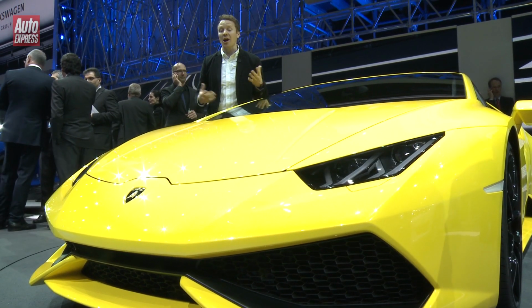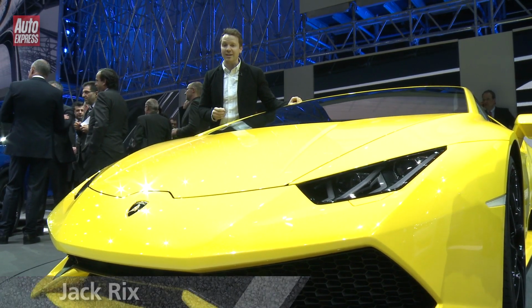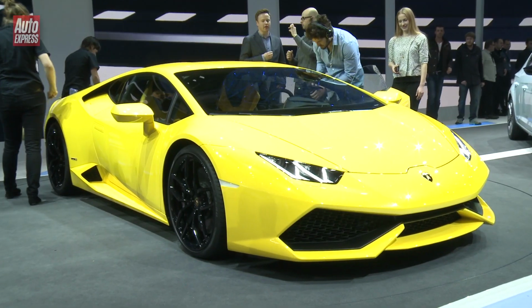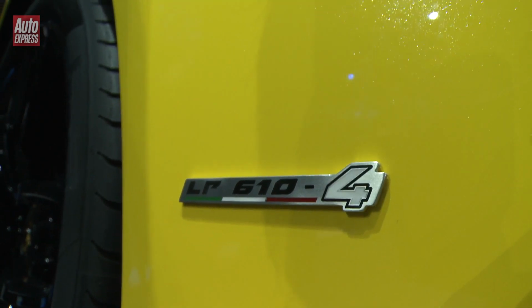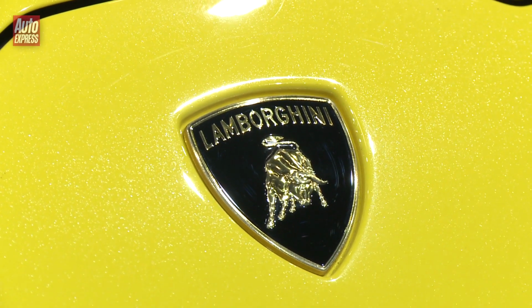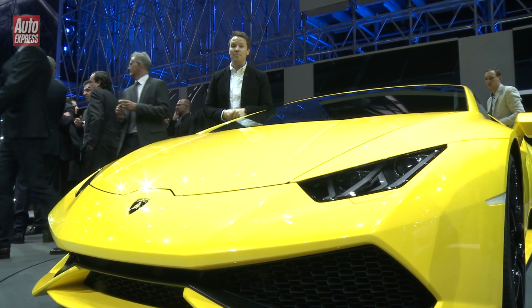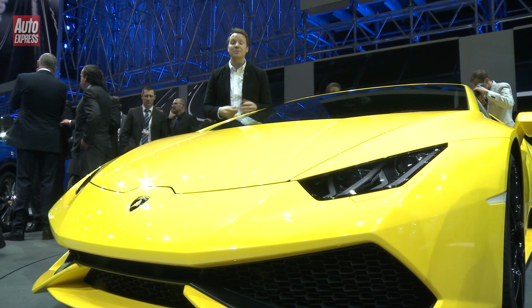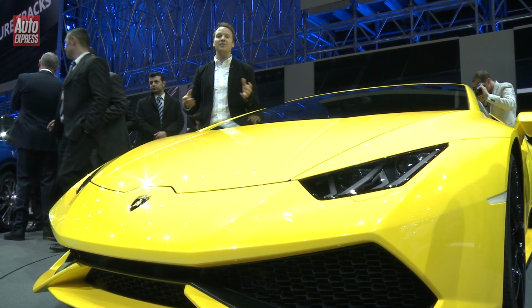As a company that currently only produces 2 models, a brand new Lamborghini really doesn't come around that often, but this, the Huracan LP 610-4, I hope I said that right, is exactly that, a brand new Lamborghini. Very, very exciting indeed, and it's got some big shoes to fill. Its predecessor, the Gallardo, well, that was the most successful Lamborghini ever built. They sold over 14,000 of them.